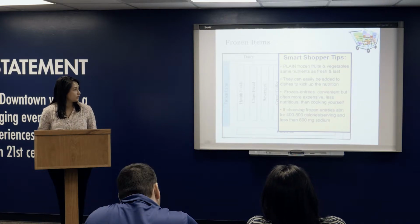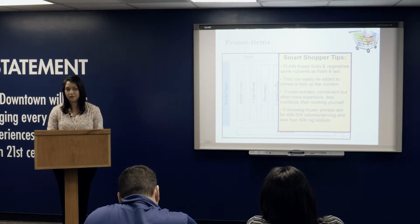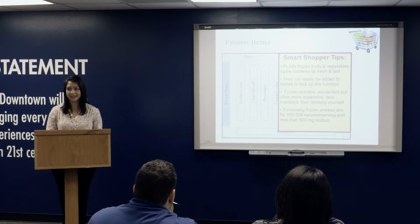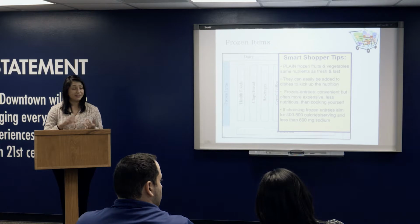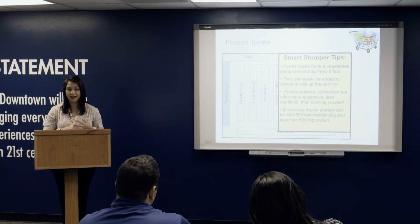You can also get frozen entrees, they're convenient. If you are getting frozen entrees, just make sure it's around 400 to 500 calories and less than 600 milligrams of sodium, and that may be at the higher end. There are actually a lot of much better options nowadays, but if you're going to get your frozen entrees, I understand it's a convenience food, but make sure you compare the labels, making sure that there isn't too much sodium, saturated fat, or even trans fat in there.